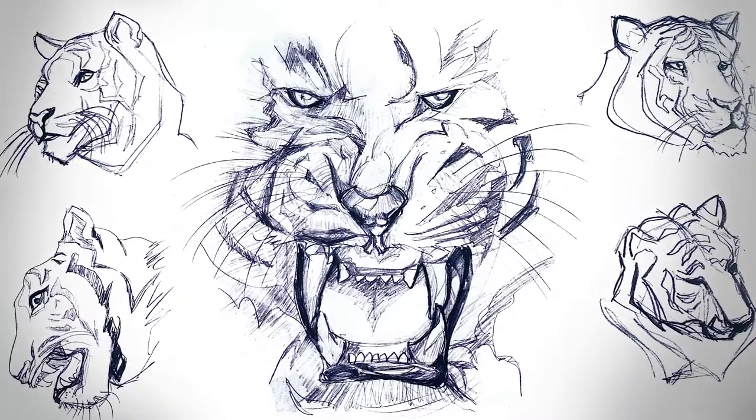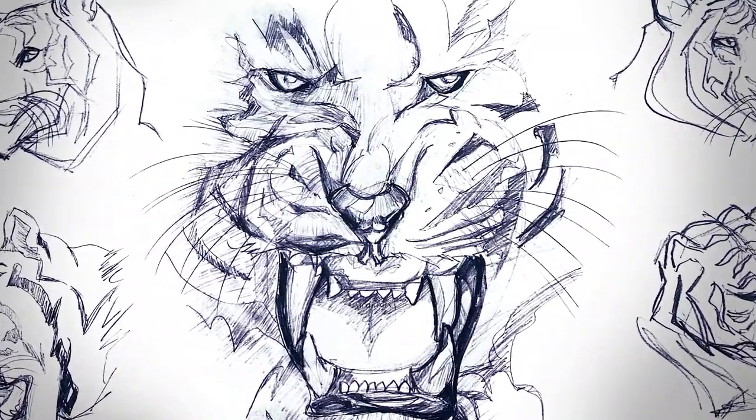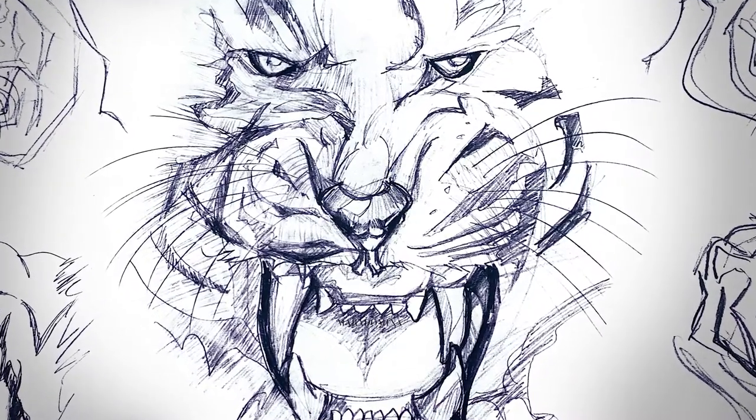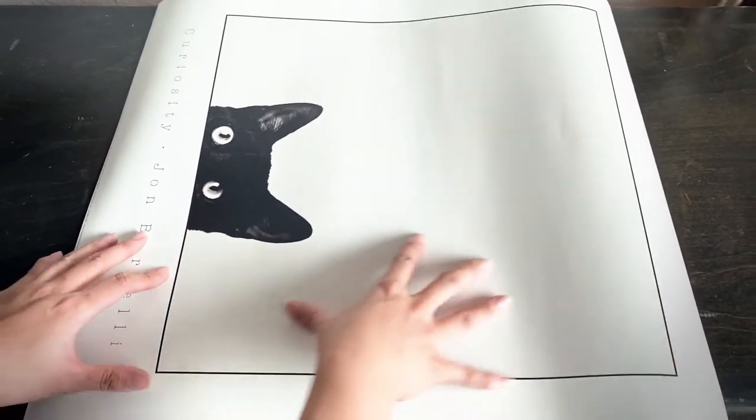While I was cleaning, I found this old drawing study I did for tigers for my portfolio while still in school. Not bad for freehand. Speaking of cats, I've had this cat poster since 2014, and after 6 years, I finally decided to hang it.